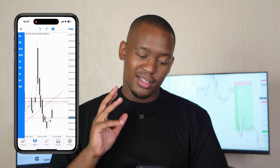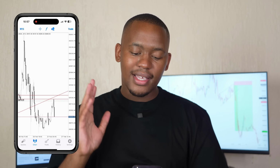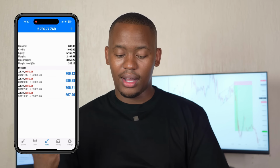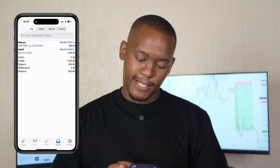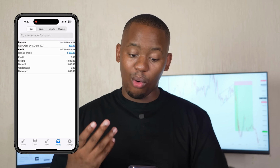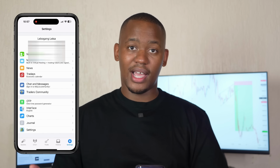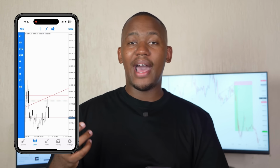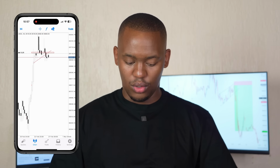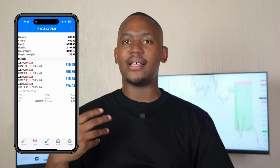So the very first setup, we took it at around 10 o'clock in the morning, around 10:30. As you can see, we had funded 800 Rand into the account as we usually do, and I caught a beautiful sell on US30. Throughout the morning, we held good profits, and I saw around 3,000 Rand, as you can see on the screen. But the market decided to go up and take us out of the trade. We were holding for a few hours, and then the market took us out.